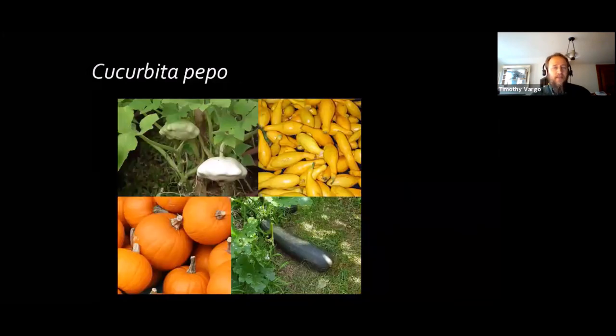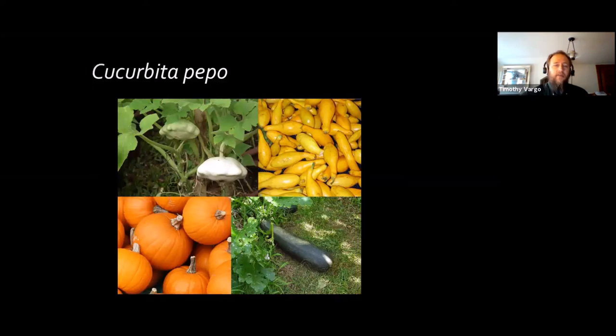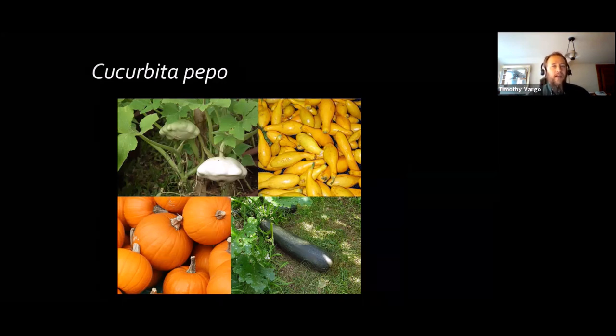There are several species of cucurbita that have been domesticated and cultivated and crossbred to form what we colloquially call pumpkins. But the traditional Halloween front porch pumpkin comes from the species Cucurbita pepo. Pepo comes from ancient Greek, meaning cooked by the sun. So Cucurbita pepo translates to gourd, cooked in the sun.